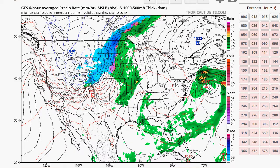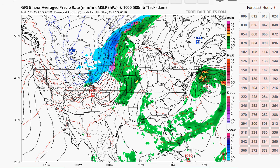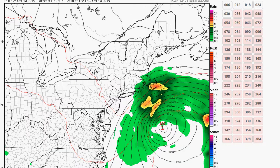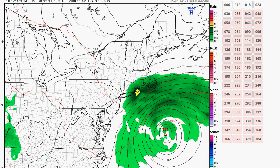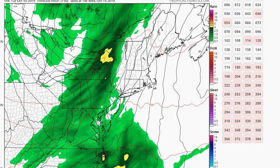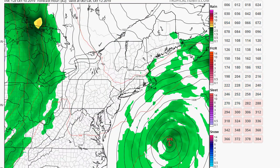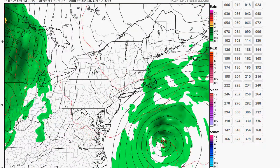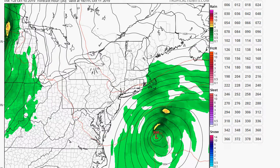So let's take a look at the models right now. We're going to go to our regions here and first look at the GFS. So here is the low pressure center, and you can see it's pretty deep, but what's going to wind up happening is it's going to get stuck for a little bit and then move away.